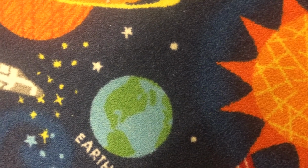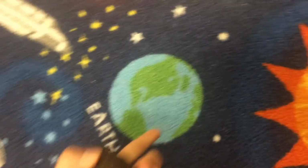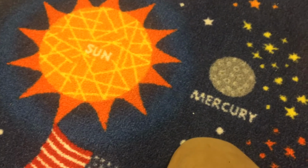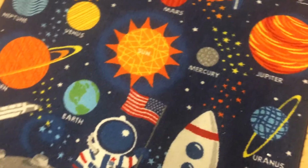Earth's radius is almost 4,000 miles, and then Mercury's radius is like 1,500 miles. So very small. It's almost the size of the moon, I think. It's just a little bit bigger than our moon. But yeah, those are some sizes for you.